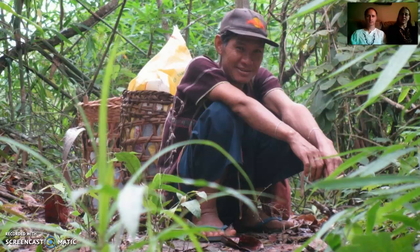So then we left the city area and headed for a 3-day hill tribe trek, climbing through the mountains. This was one of our porters, so we carried our own belongings, but things like extra water for the group, our food for the meals, things of that sort, our porters carried for us, and that was their job.